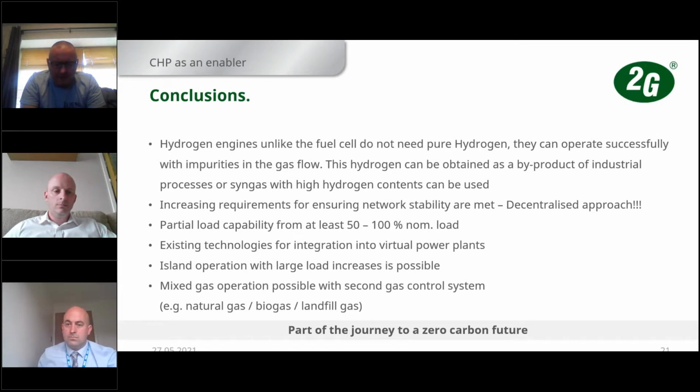This is one of the things called the control window. Normally on natural gas or biogases, if we start playing around with the air fuel ratio to lower the NOx, as happened a couple of years ago when the medium combustion plant directive came in and the natural levels of NOx had to be lowered, it did affect obviously the mechanical output and the electrical outputs of the engine.